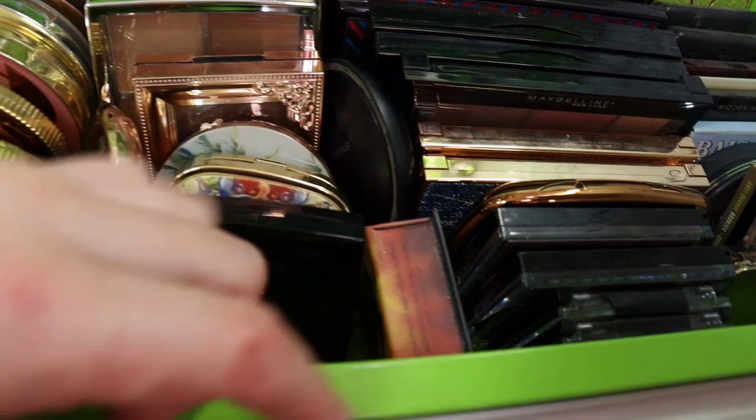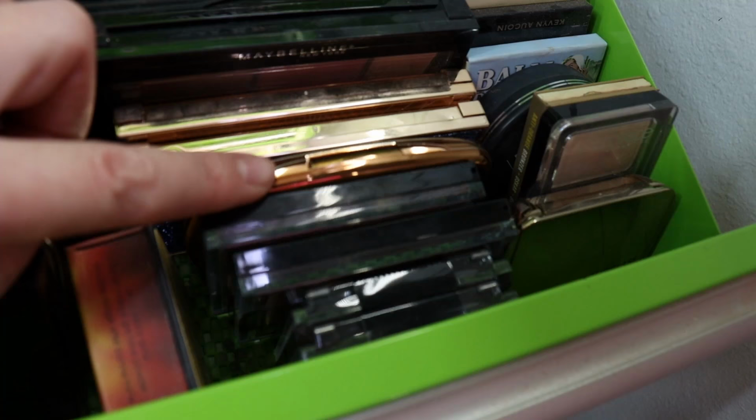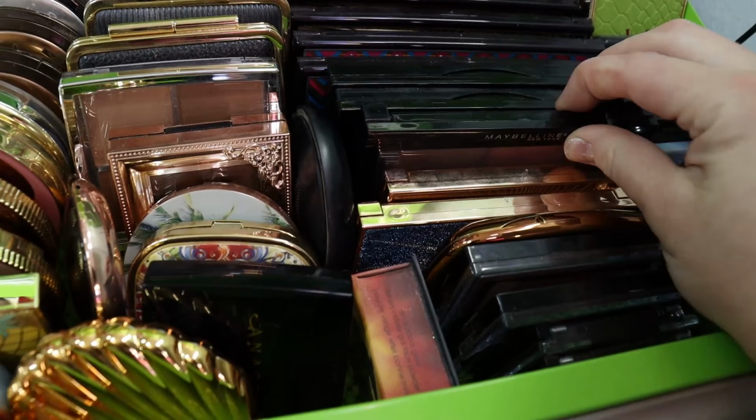And then we've got a Benefit Dallas. I use that as a bronzer as well. We got some Wet n Wild snuck in here. A Bare Minerals, Charlotte Tilbury Film Star Bronze and Glow. This here is awesome. This is my second one of these.